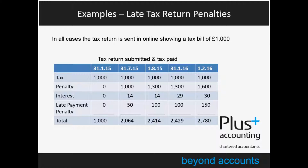If the tax return is submitted and tax paid just 1 day later on the 1st of August 2015, then the penalty for the late submission of the tax return rises to £1,300 and the late payment penalty rises to £100. So as you can see, the total payment due is £2,414. The tax return is submitted on the 31st of January 2016, that's a year late now.